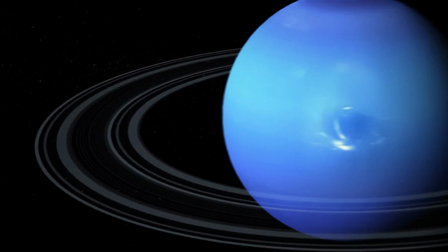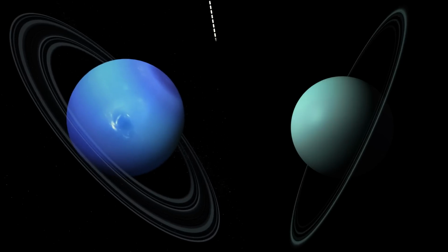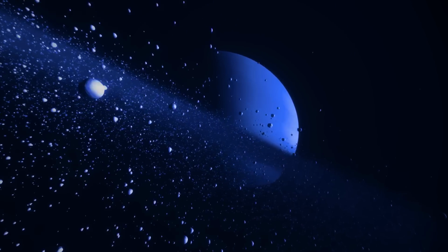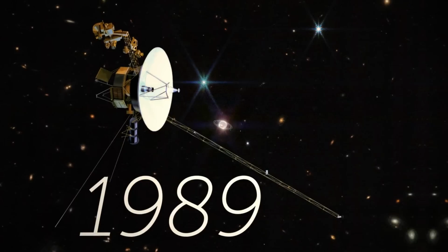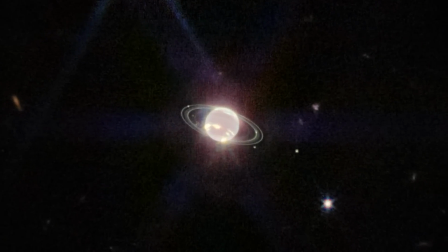Scientists think that these are relatively young, much younger than our solar system, and much younger than, for example, Uranus's rings. They were probably created when one of Neptune's inner moons got too close to the planet and was torn apart by gravity. We haven't seen Neptune's rings so brightly since Voyager 2 flew past it back in 1989. So this is a great opportunity to take a closer look at these rings.